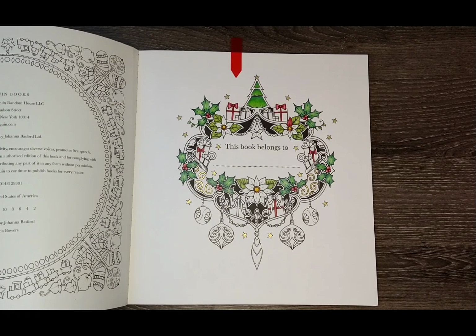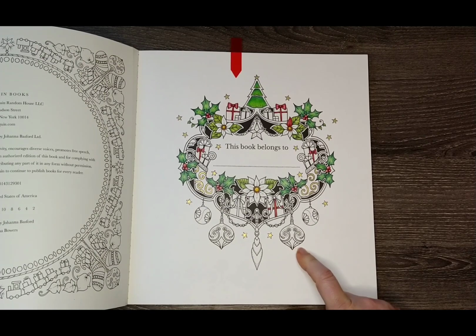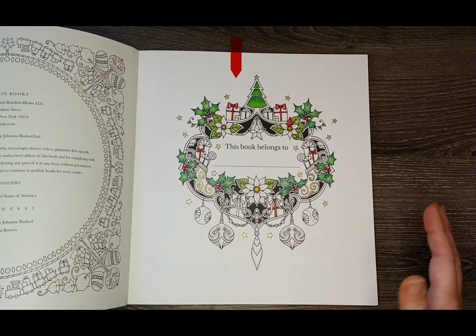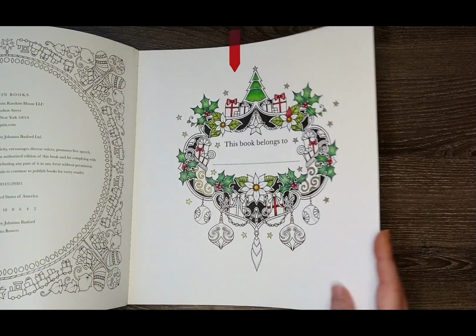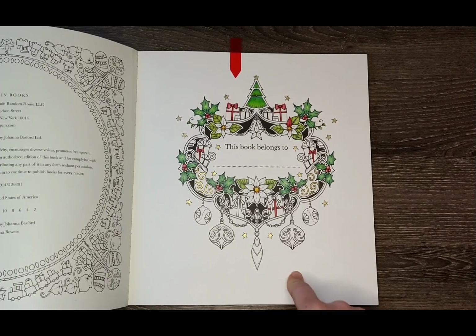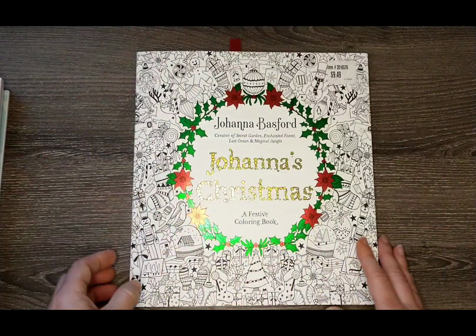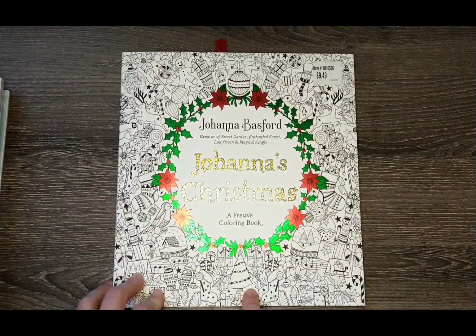Yeah, and I love the way it's coming along. I think I was using Prismacolor, so hopefully I can figure out what colors I had there. Oh, and obviously I didn't write it down. Wasn't thinking, but yeah, it'd be nice to finish up this one and do that other one, but that's being very ambitious. So that's Johanna Basford's Johanna's Christmas. Love, love, love.